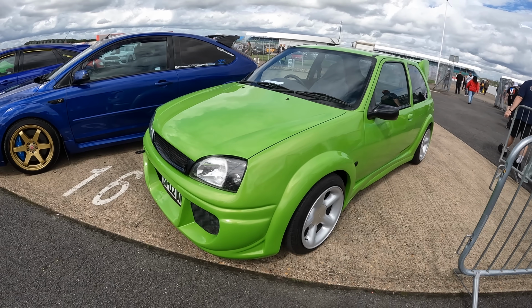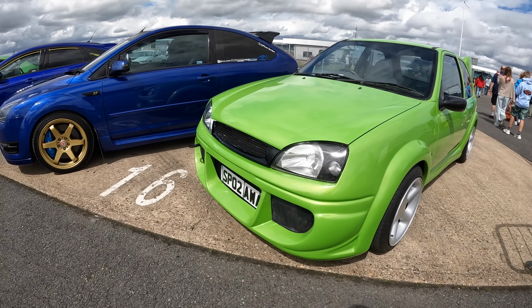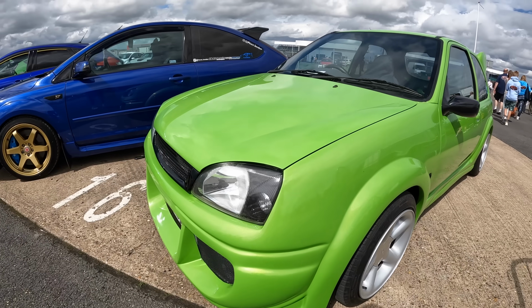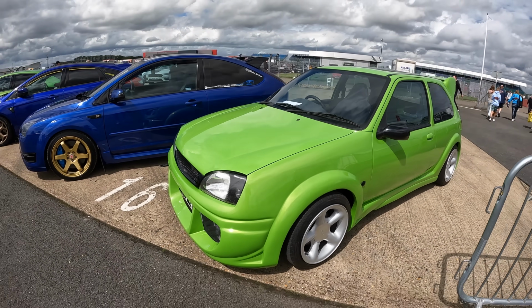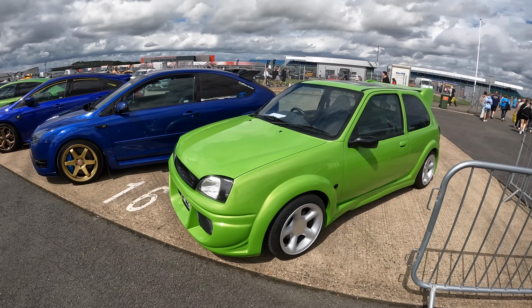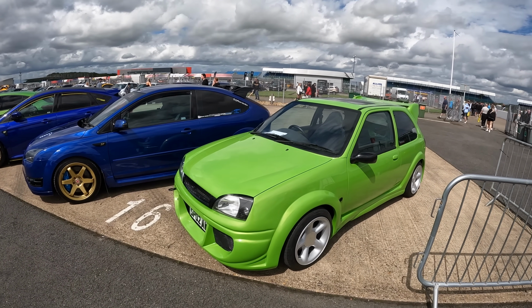I've just come to the front of the car and the Max Power theme continues with these really wide bumpers and the body kit. It's all been smoothed in. As you can see, there's no gap by the wing and the bumper. I've got a lot of time for this, especially in 2023, building a Max Power car. Yeah, I really like that.